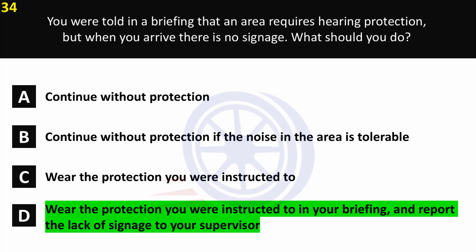Correct answer, D. Wear the protection you were instructed to in your briefing and report the lack of signage to your supervisor.